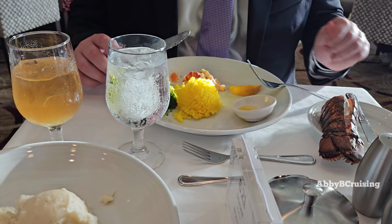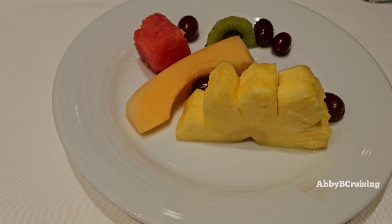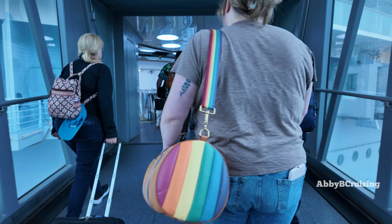I will say that there were a bit of hiccups when it came to dining. Sometimes there were some cups that could have been cleaned better. Sometimes there was food on some forks and knives and it was gross, but that wasn't something that happened constantly. It was something that I did notice. All of these staff members I saw were very presentable.